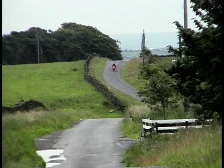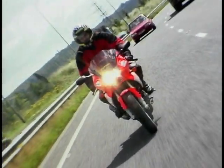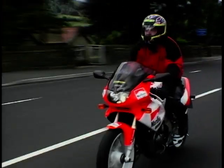What the SZR660 does do is provide an entry into the sports bike scene for those people who might feel a little intimidated at the thought of large amounts of power and racetrack handling. It's fair to say that the SZR won't frighten you in the power department, but for those people who like the look of a sports bike but don't want the performance, well, maybe it's about right.